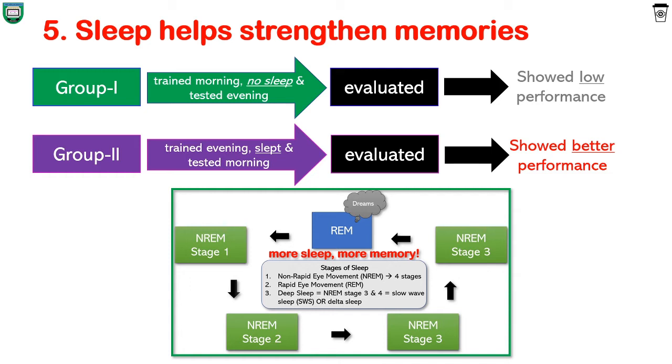He points out that for every 2 hours of wakeful learning, we need 1 hour for our brain to understand and store the information. In a human experiment at his lab, the first group trained on a task in the morning and tested in the evening, while the second group trained on the same task in the evening, was allowed to sleep and tested the next morning.